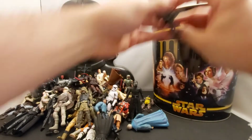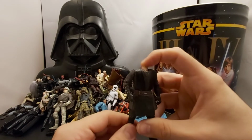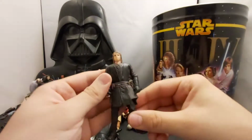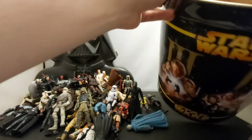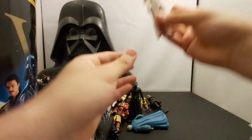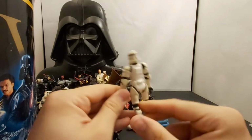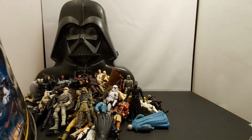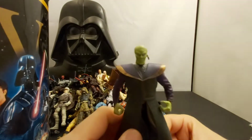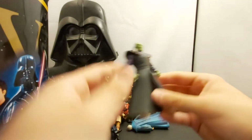Next, we got Anakin. I think this was an Anakin that you could turn into Darth Vader. He came with like a piece you can just put over his head and like build him, I guess. What we got next? I might actually move this tin over here. We got Clone Trooper, another one. Phase 2 Clone Trooper. And we got this guy. I think he's from Shadows of the Empire. Or a comic book or something. He looks pretty cool. Forget his name.